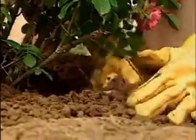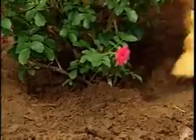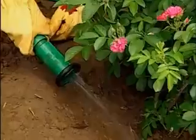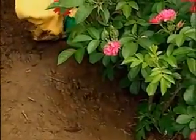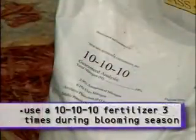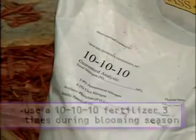As you fill in the hole with soil, try to create a saucer-like dish under the rose bush. This will help direct the water to the root system. Now, you should be watering about 1 inch a week the first year. After that, the roots will be well established and should be drought resistant. Just make sure you add a layer of mulch to retain moisture, and that helps eliminate weeds as well. And don't forget the fertilizer. A 10-10-10 should be used 3 times a year during the blooming season.